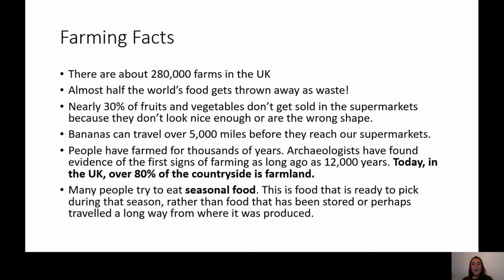And some people try to eat seasonal food. Again, we're going to talk about this in more detail next week. So this is food that is ready to be picked and eaten during that season, rather than food that's been stored or has travelled a long way, like those bananas, from where it's been produced.